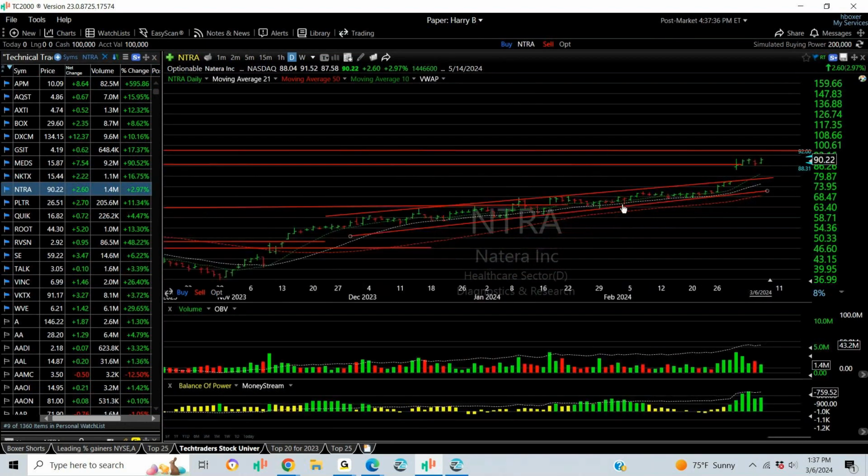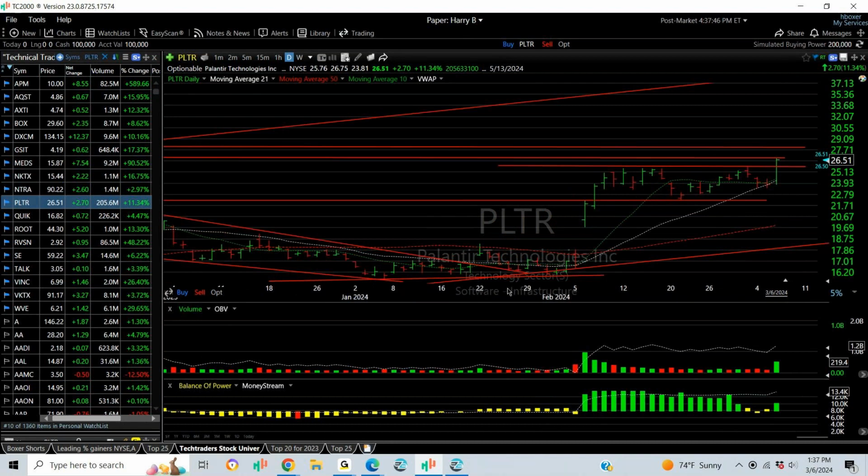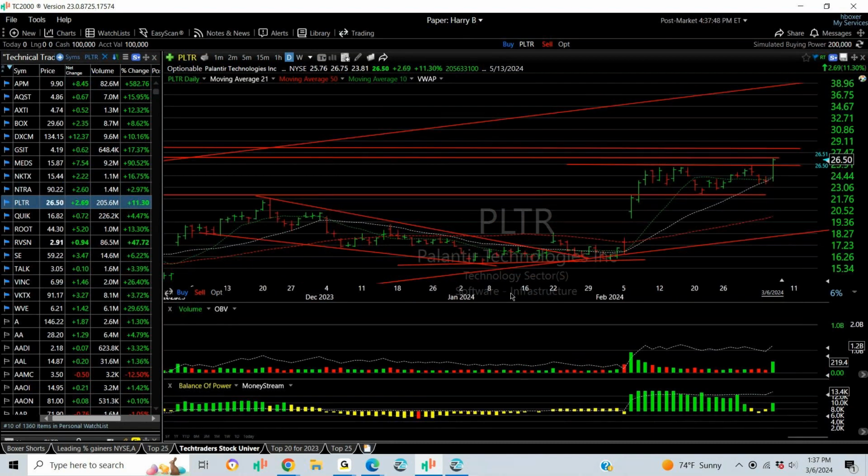NTRA swing, forming a beautiful bull flag for the last 5 days. It feels like it's about to explode. If it does, I've got a target in the 97.8 range. Beyond that, 105. PLTR, really good day today, up 2.70, 11%.